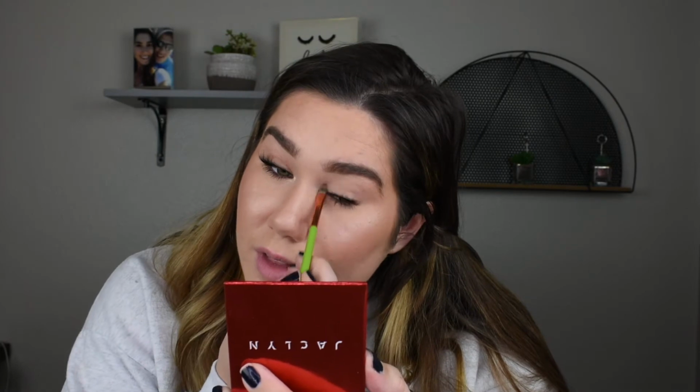And I'm also gonna take the shade All Lit Up, which was that really pretty silvery shade. And I'm gonna go ahead and apply that to the inner corner. What? That is beautiful. Oh my gosh. Not joking, I think I just found my new inner corner highlight shade. Even though it's glittery, I feel like it's so pretty. You really can't go wrong with these, and they're very effortless and super easy to apply.